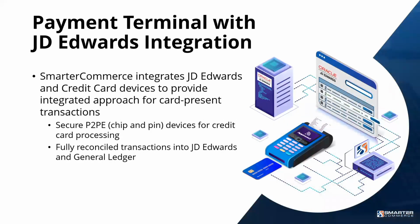And then last but not least, to dive into a little bit more about payment terminal integration to JD Edwards. That's pretty much this chip and pin device here. I think pretty much everyone on the webinar is familiar with this. We use it every time we go to Target or every time we go to Walgreens and we have to make a payment. It's a chip and pin device, a payment terminal. A lot of JD Edwards customers are using this kind of terminal in some sort of a branch or warehouse situation when a customer wants to make a credit card payment and has the card with them. What SmarterCommerce does is integrate these payments into the JD Edwards sales order process so that you don't have to reconcile those two lists of transactions, if you will. Those are integrated from the moment that order is placed.